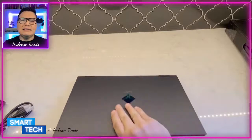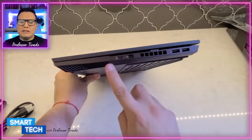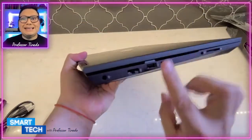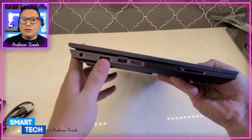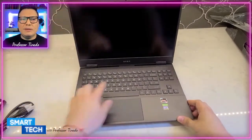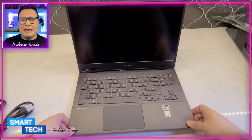Now, this one is 15.6 inches, by the way, and the width is about 14.9 and the height is about 9.944. The one thing to note with this particular laptop is that it is heavy. So it's not a light laptop. If you're looking for a light laptop, maybe there's something else you may want to consider. But if you want something that allows you to game and move around, then this may be something to consider adding to your shopping cart as well.